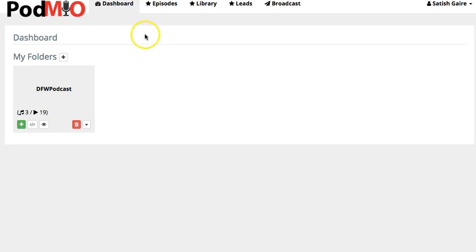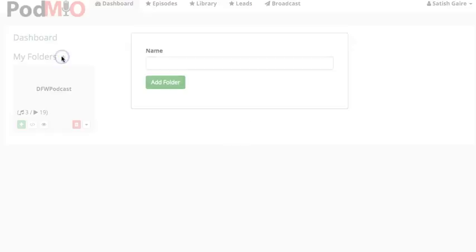Now, for most of you guys, you might be creating a new podcast, right? So keep in mind that Podmio can actually allow you to host as many podcasts as you want. So all you have to do is click on this little plus sign. Now, this is a folder. Think of folders as your little box to organize your shows, okay?